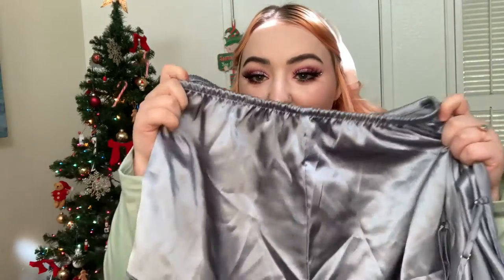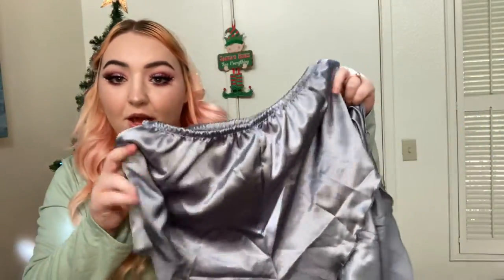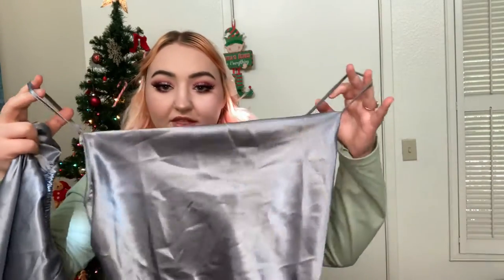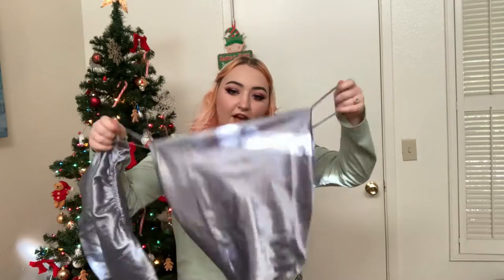So the next pair of pajamas I got are these really beautiful ones. They're really wrinkly, but it's this beautiful blue color. I'm not sure how well that comes up on camera, but they're like satin shorts. And then it comes with this kind of slouchy satin top. So I'll go ahead and try this on and we can talk about it. Okay, so this is those on.